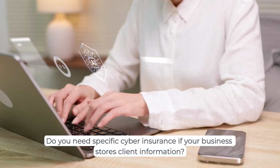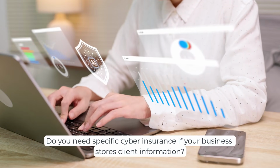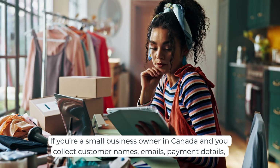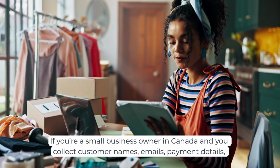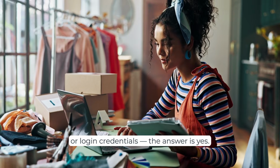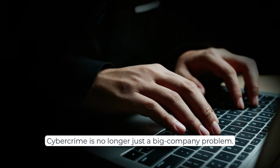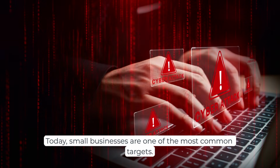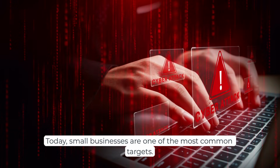Do you need specific cyber insurance if your business stores client information? If you're a small business owner in Canada and you collect customer names, emails, payment details, health records, or login credentials, the answer is yes. Cybercrime is no longer just a big company problem. Today, small businesses are one of the most common targets.